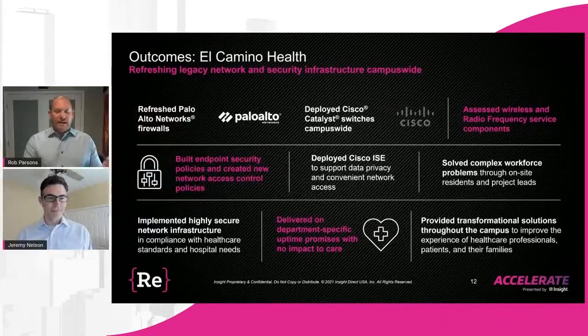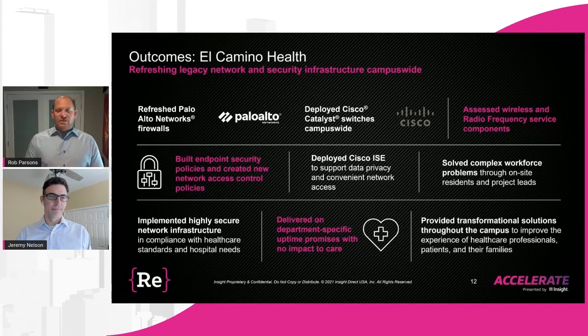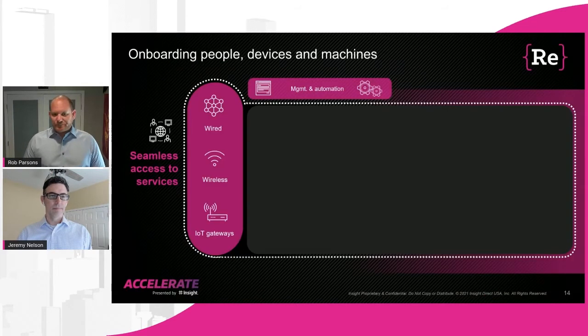Awesome, Jeremy. I think great stories across the board. Obviously, able to help clients in a number of different verticals. This being healthcare, we talked about manufacturing at the beginning, and then ultimately commercial real estate and retail. So huge ability to leverage this reference architecture across a multitude of verticals, and ultimately provide that flexibility and agility that we talked about earlier as a foundation to be able to recognize business benefit from a foundational network solution.